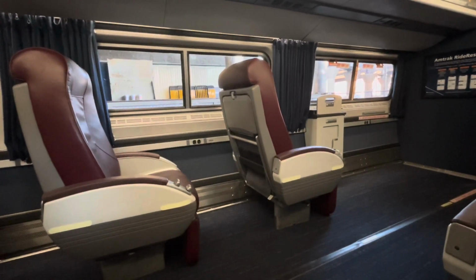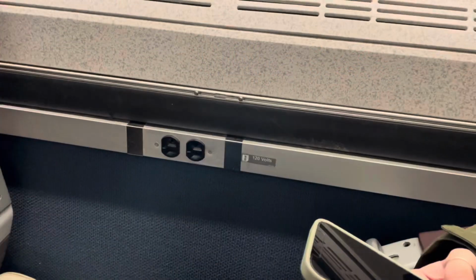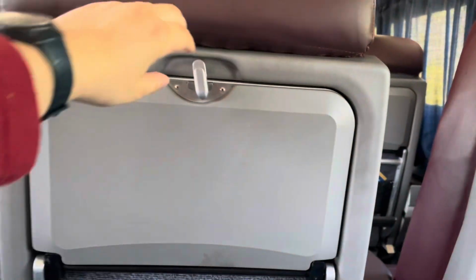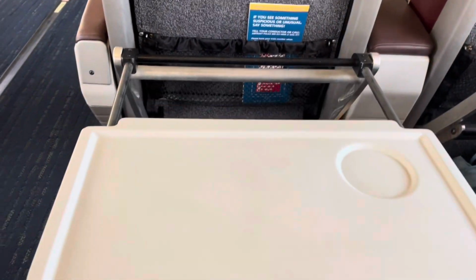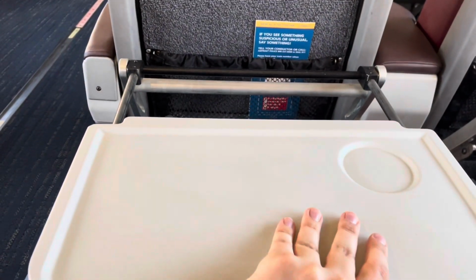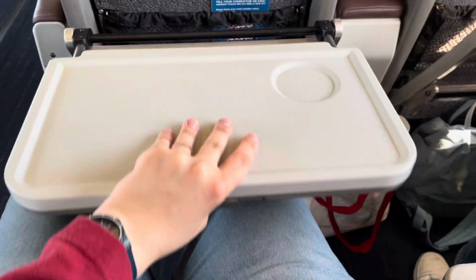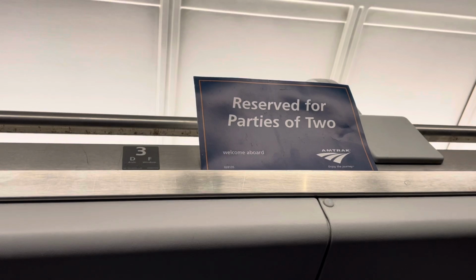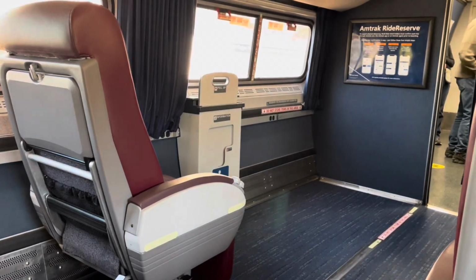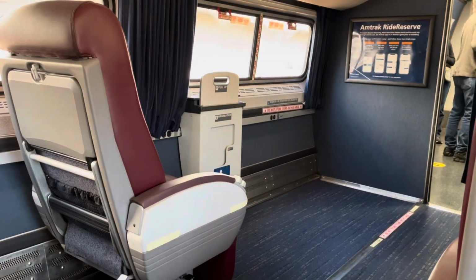Passengers in wheelchairs also have the option of sitting in business class. There are power sockets just like in coach class, and a very wide table that you can put food or drinks on. Speaking of food or drinks, because we're business class passengers, we get 1 complimentary non-alcoholic beverage on this trip. That's pretty exciting. And finally, if you're traveling by yourself, you're expected to sit on the side that only has 1 seat by the window, so couples and other people traveling together can sit together.